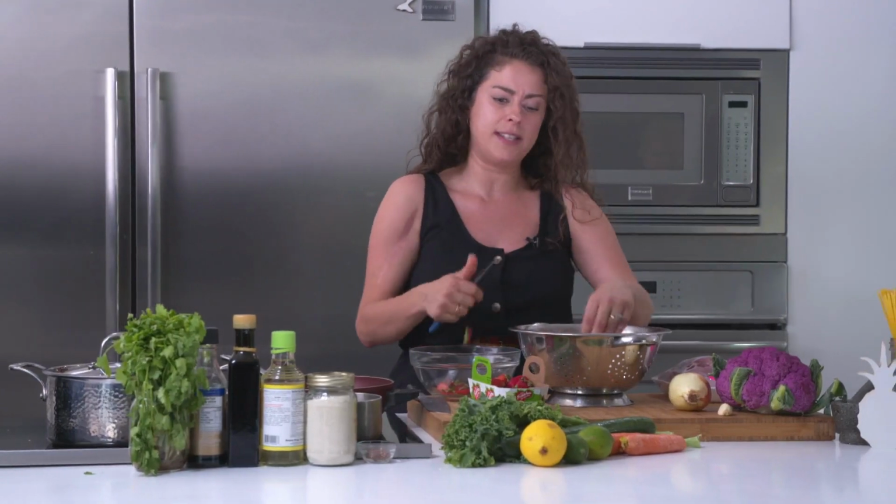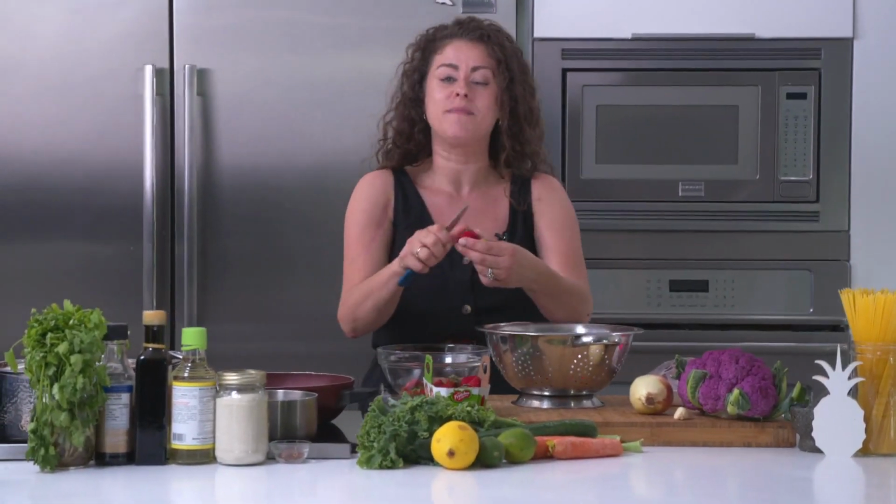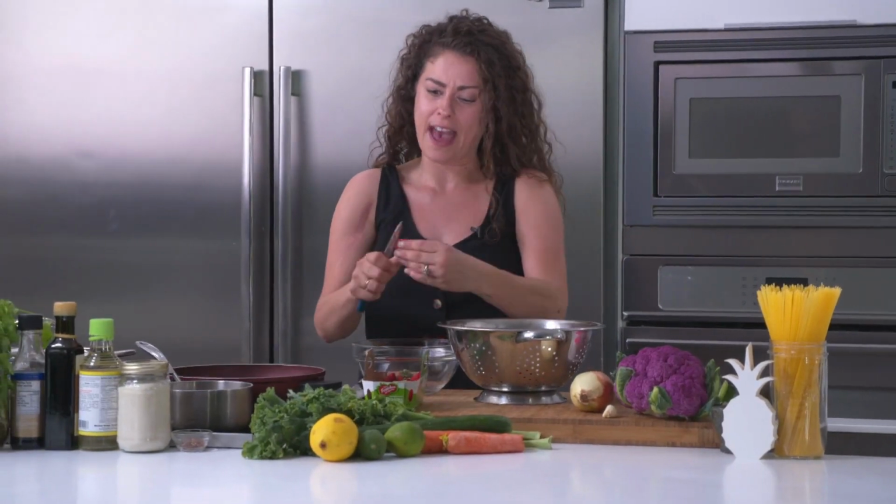You could also turn this into something savory. So instead of adding sugar to your strawberries, you could add something like balsamic vinegar, and then you would create a savory compote if you added some salt, and you could eat this reduced strawberry concoction on a piece of grilled pork chop or something like that.